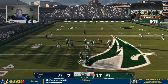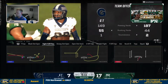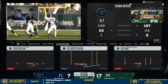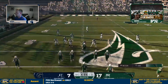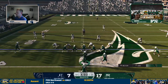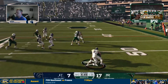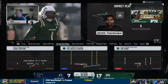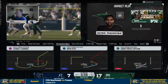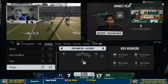First and 10 for the 49 RPO. This time handoff Thompson. And only gets a gain of 3. Second and 13 now for Portland State. Speed option, pitch out to the right side is Thompson. And Georgetown was all over it. Only a gain of 3. It's quickly third down. Georgetown trying to get the football back quickly. Vikings have the football at the 48.